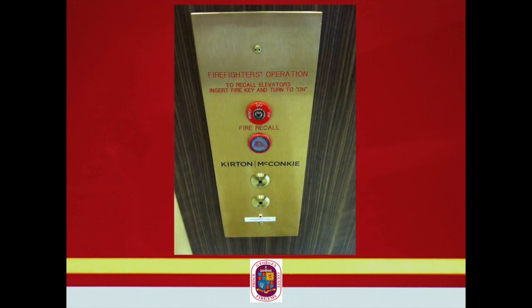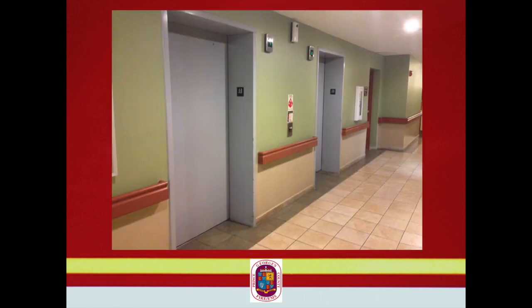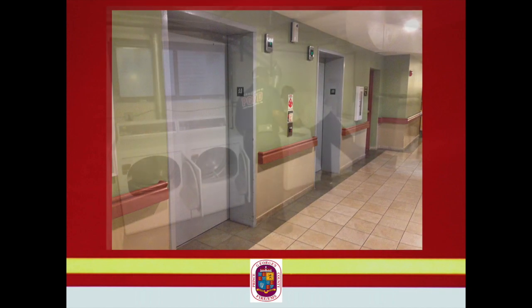The elevator fire emergency operation function shall be tested monthly. A log of these tests shall be made available to the inspector. Elevators will be inspected annually by a Maryland Commission of Labor and Industry authorized third-party inspector.